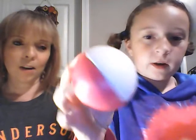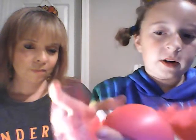Why is it all sealed in plastic? They want to make it harder for you. Well, I don't like them. Oh, that's still not as bad as the first one was. So that ball is pink and white. I don't know why it's two different colors. Kind of reminds me of the Pokemon ball. Kind of. Alrighty.